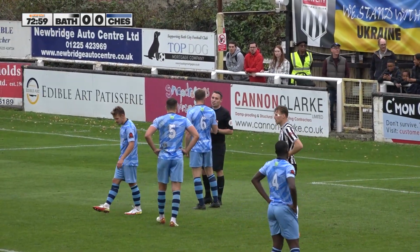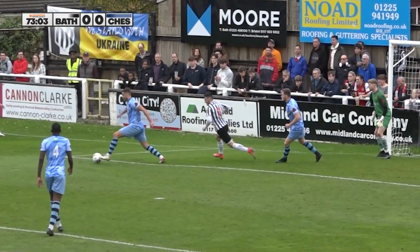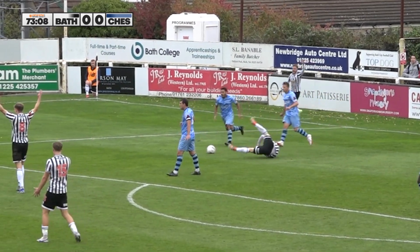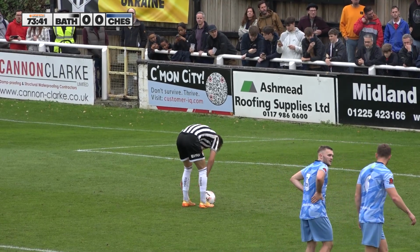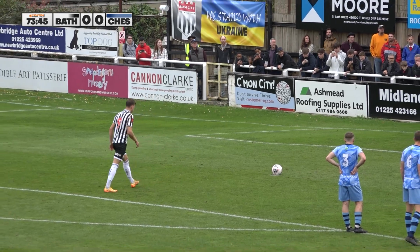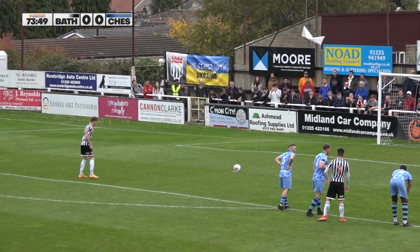And it's going to be another penalty kick to Bath City. There's been so many in their games this season. And a big chance to break the deadlock. There's inquiries from the Cheshunt players, but not major protests. It's the 11th penalty already this season in Bath City games. The 7th they've been awarded. And Cody Cook, who scored from the spot last Saturday, looking to do so again.